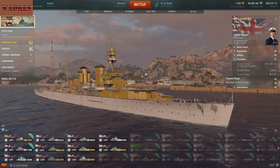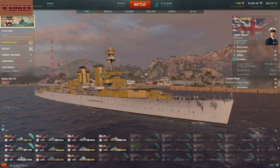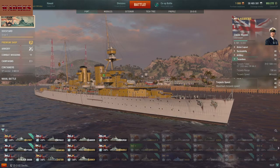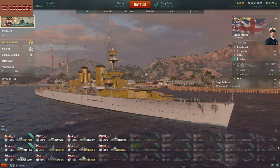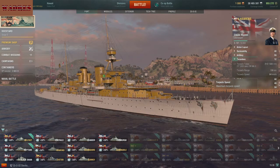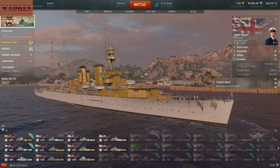And if you're getting into close quarters where you're going to be brawling with torpedoes anyway, you're not going to worry too terribly much about 5.6 kilometer torpedo range. There are definitely shorter torpedo ranges in the game. Russian cruisers, I'm kind of looking at you there. But, I mean, they're definitely very, very workable.